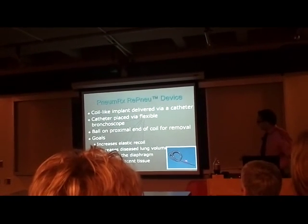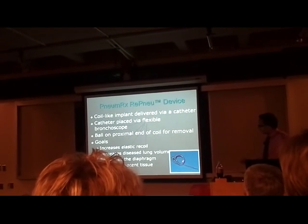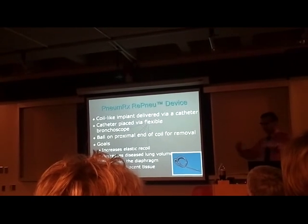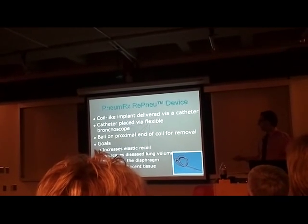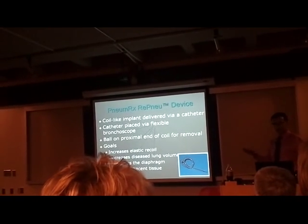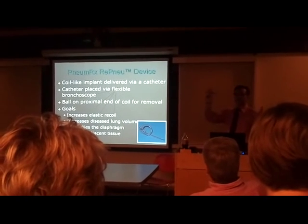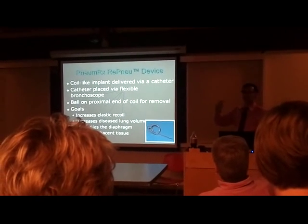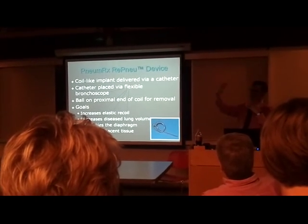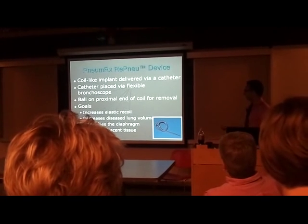Basically, it's a straight wire. It's a spring, which, when released, takes this shape. But you can stretch it open and make a straight coil. So the whole concept, and you probably already have a very good idea of it, is to somehow take out the upper lobes by surgery, by blocking them with valves, or by making holes and deflating them. Somehow just take them out of the equation because they are the problems in heterogeneous emphysema.